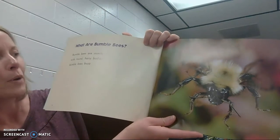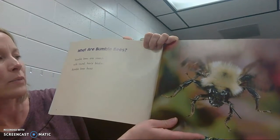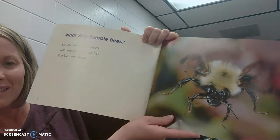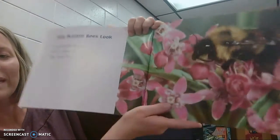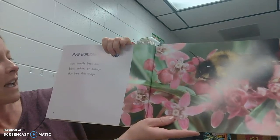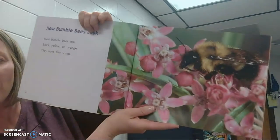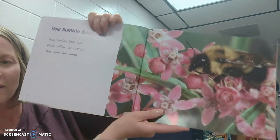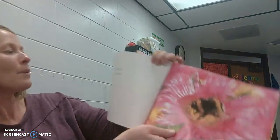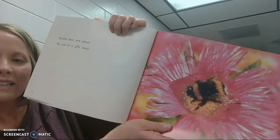What are bumblebees? Bumblebees are insects with round, hairy bodies. Bumblebees buzz. Did you guys know bees are hairy? How bumblebees look. Most bumblebees are black, yellow, or orange. They have thin wings. Bumblebees are about the size of a jelly bean. So think in your brain about the size of a jelly bean.